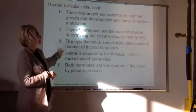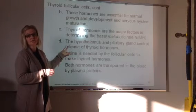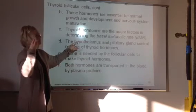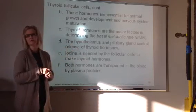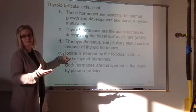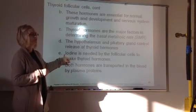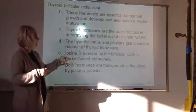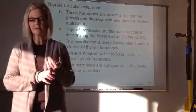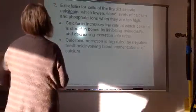The hypothalamus and pituitary gland are the glands that control your thyroid. So back up to the pituitary, that master gland is in charge of releasing your thyroid hormones. Iodine's needed, like I said, it's an important nutrient in order for your thyroid to work properly. You don't need huge amounts of iodine, but your body needs iodine. And both hormones are transported in the blood, and they're carried by proteins that are in the blood.